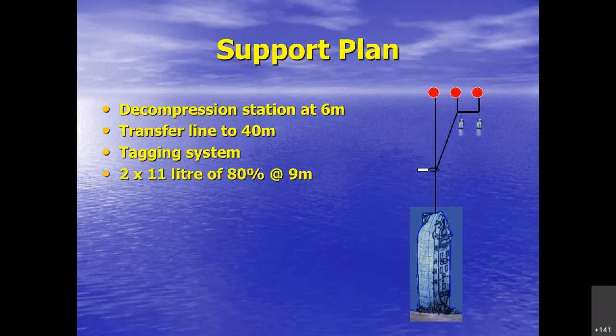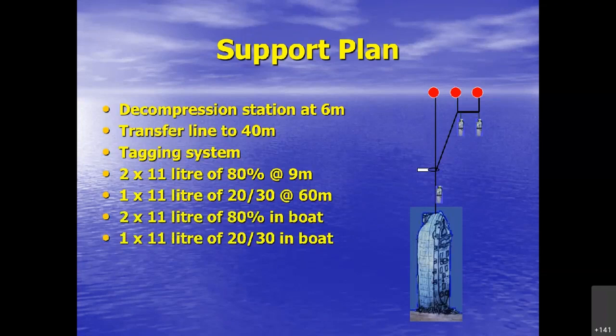And we'd hang 2 11 liters of 80% on the trapeze at 10 meters. We'd have an 11 of 20-30 at 60 meters. And in the boat, there would be 2 11s of 80 and 2 11s of 20-30 to use as drop cylinders.